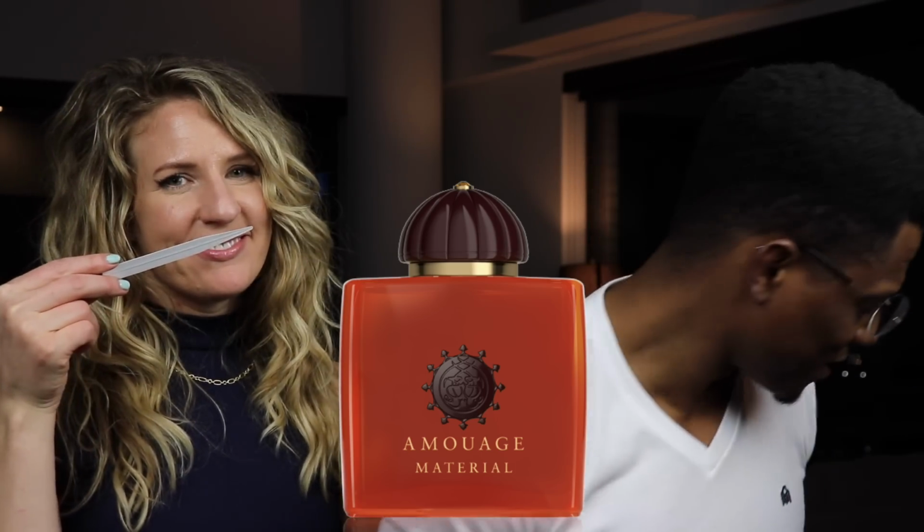Here you go. We're almost done. This is Material. Yes, and Grace has worn this one several times. And it smells wonderful. I really like it. It's really warm and spicy and sweet. Yes. And kind of sticky in a way. Yeah. But edible in a cozy way. Yeah, totally. Lots of vanilla, lots of benzoin, gaiac wood, tonka bean. Spices. Yes, definitely. 7.5. Okay, solid rating for Material.